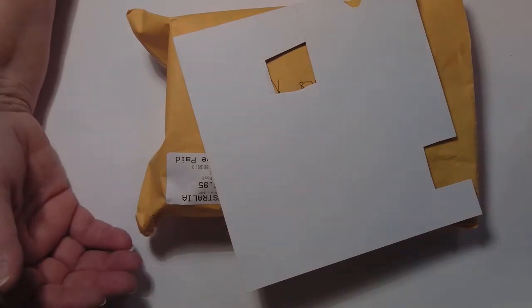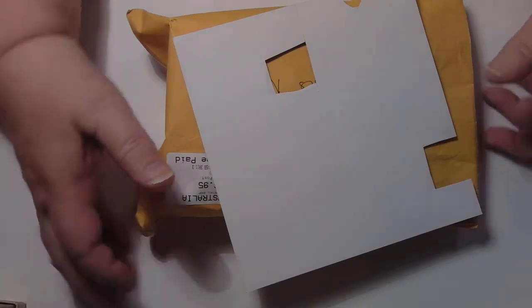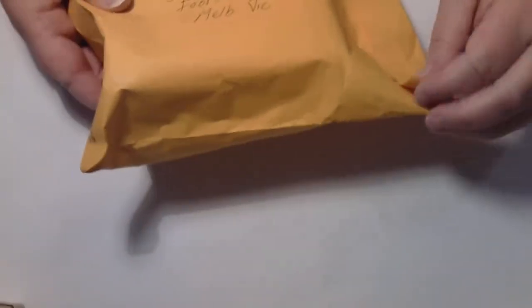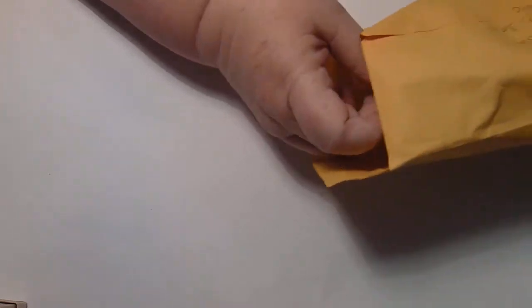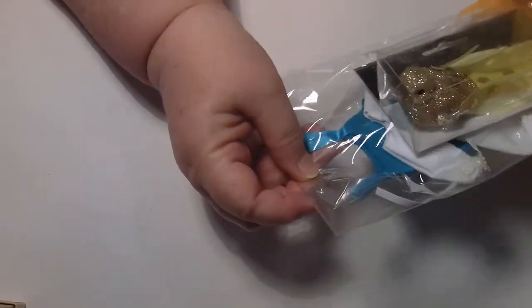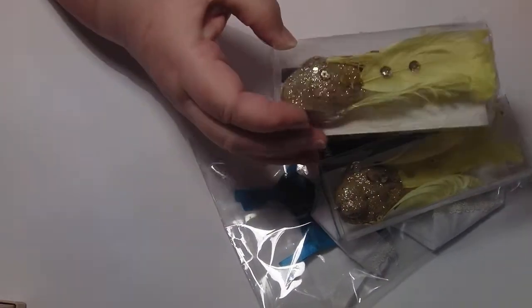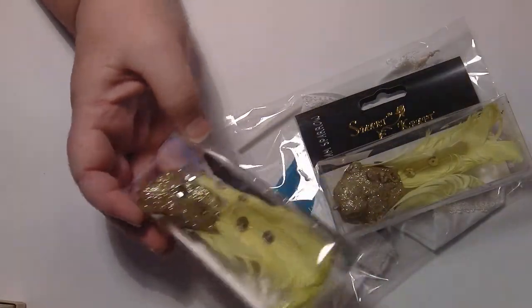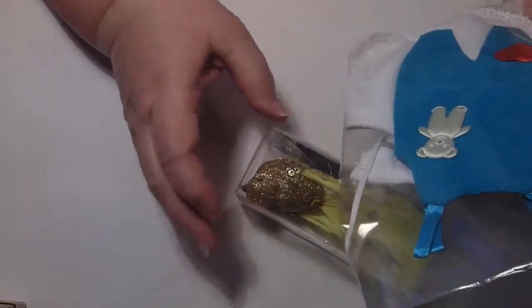Got a parcel. I know what it is because Irene sent me this. She found me these, so I think I know what it is, so I'll just unwrap this and see what she sent me. Oh my god, aren't they cool? I got birds and little clothes.